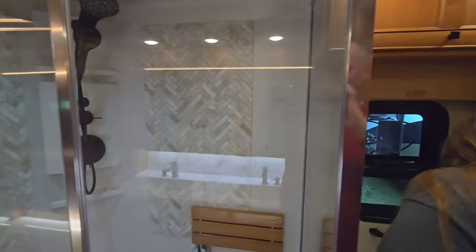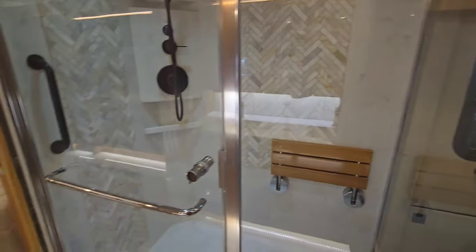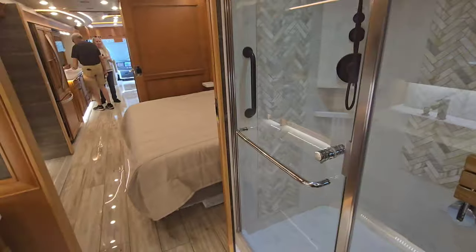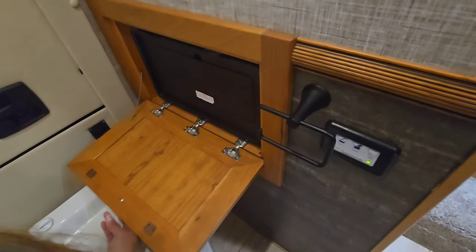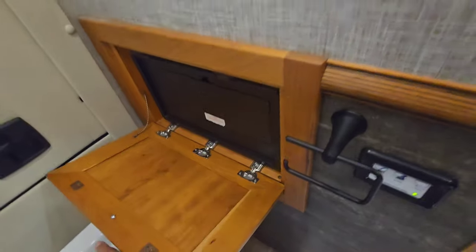Let's see if we can find a price tag on this thing. What is this? Oh, what'd you find there? I have no idea. The water heater. Oh, so access panel. Good setup. Yeah, I like that.